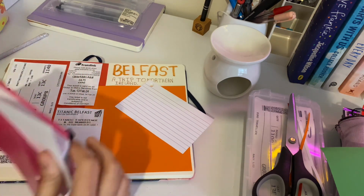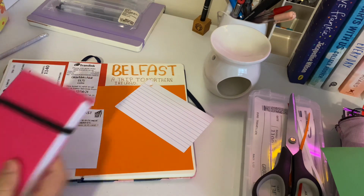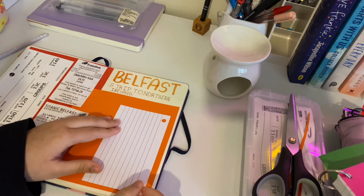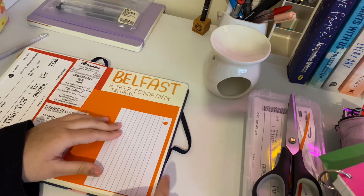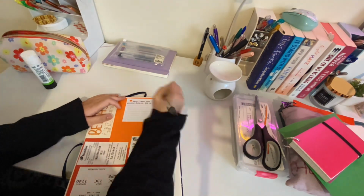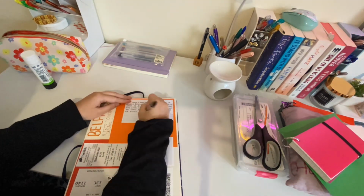So after joining college, my revision methods have changed drastically because I get more work, and I feel like sometimes flashcards don't work for me, especially when I create them myself. So when it comes to revising with flashcards, I just go to Quizlet online. You can search up Quizlet, and there I can revise flashcards, so I don't have to waste these. Since I had a lot of them, I use them for my journals.